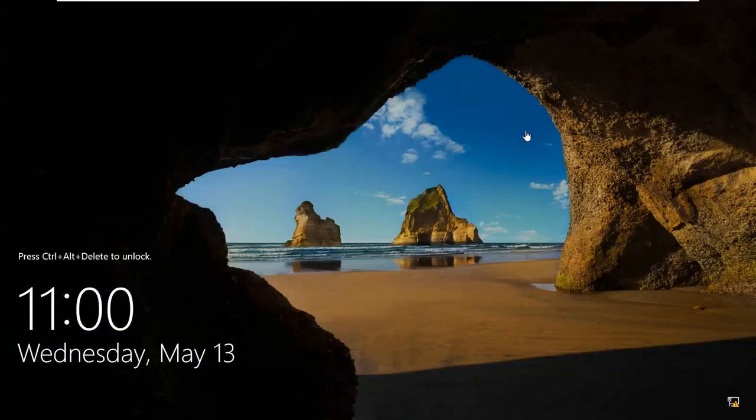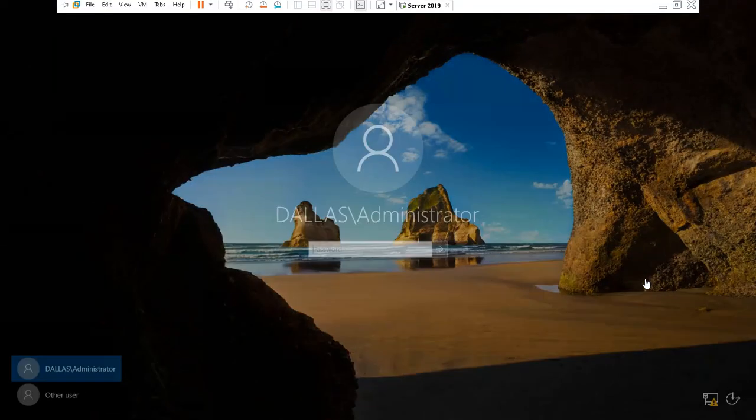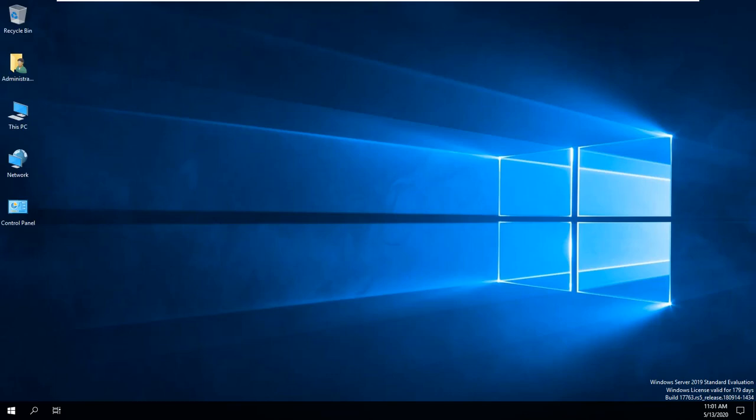Hey, we're almost there, and we are back. All right. So you come up here to the Control-Alt-Delete, and now you will see that we have another user down here. We have the Dallas administrator. So now I'm going to log into this machine for the first time. But now it's going to be a domain controller. So we'll log in. Nothing has really changed on my side, as you can see.